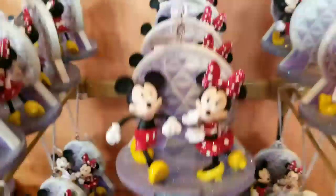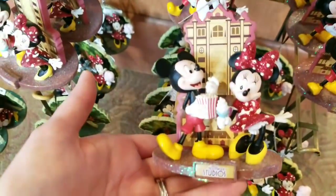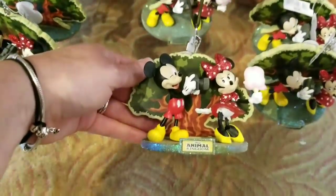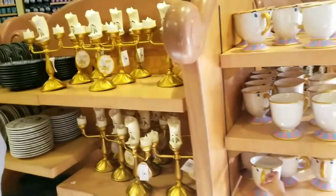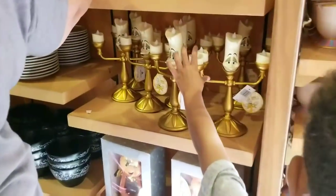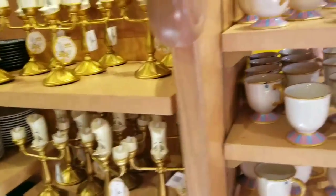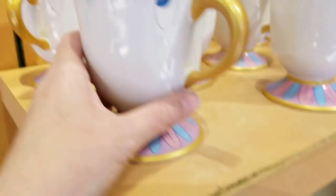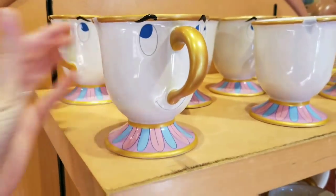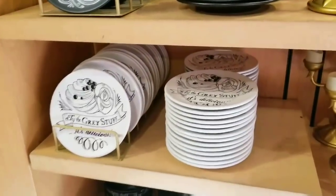Didn't even realize, but they have the Epcot ornament. Look at this. The Tower of Terror ornament. Awesome. Animal Kingdom. Very cute. Lots of Beauty and the Beast. Lumiere. Let's go to Cogsworth. Chip. That's so cute. $22.99, guys. More of the Be Our Guest Beauty and the Beast themed items.